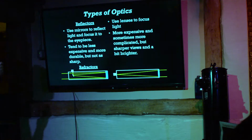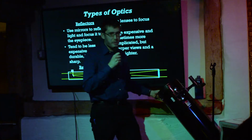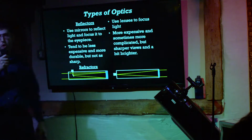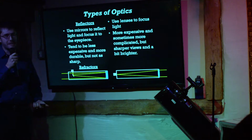Example of a reflecting telescope would be like this one here. This is a big Dobsonian telescope. We have a very similar one up on the rooftop at Davey Lab that we show people all the time. Nice things about those is they tend to be less expensive. That's not always true, but for the most part they're less expensive because it's easier to make mirrors than lenses.